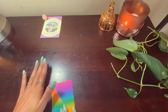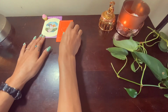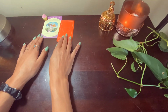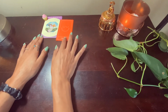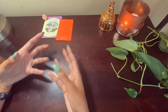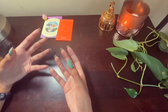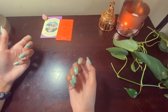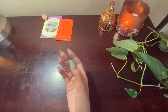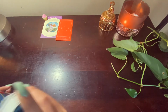So let's see what message your inner child had for you today, and it's happiness. I like it, because we even have, as the shadow attributes of this child aspect, pessimism, depression, and disbelief in miracles. So I like that happiness came out here, because I feel that expressing yourself and bringing back a little bit of that optimistic, fun, free-feeling nature is really going to help restore your happiness. So let's get some tarot cards to clarify this and see what other messages your inner child has for you.